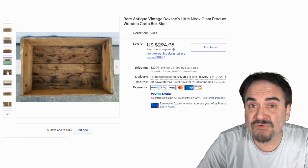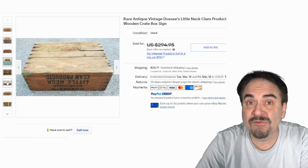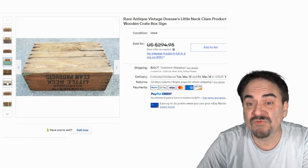Some people did keep these around to use as storage devices, for carrying things around too. So that's why some have still survived.